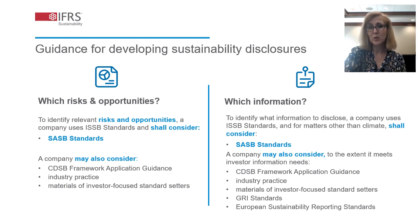After a company has identified what to provide information about, S1 tells companies how to identify the particular disclosures to provide about that sustainability risk or opportunity. Here again, S1 says an entity must consider the ISSB standards. In addition, companies may consider, to the extent that the information would meet investors' information needs, the CDSB framework, industry practice, materials of other investor-focused standard setters, and, in this case, the GRI standards and the European Sustainability Reporting Standards to the extent that they meet investors' information needs.